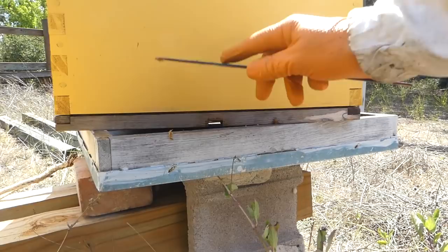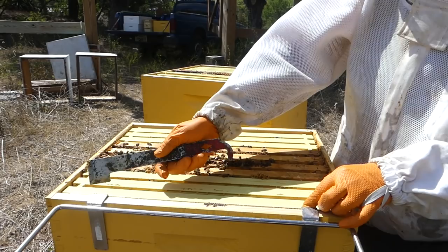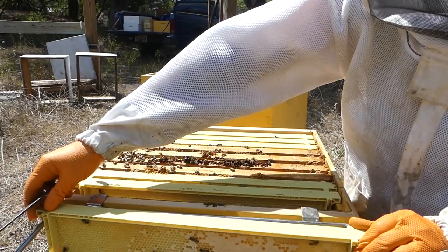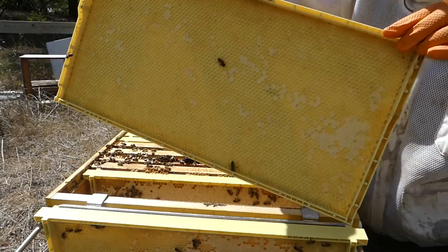There's 4 wooden frames and 6 plastic frames in here. And I'm not promoting the plastic frames necessarily. They are the smaller cell frames, so that is a benefit, I think. The bees are building on it just fine. There's plenty of honey on that one. Wax moths and beetles, or wax moths at least, don't like the plastic frames as much because they can't eat into it like they do the wooden frames.